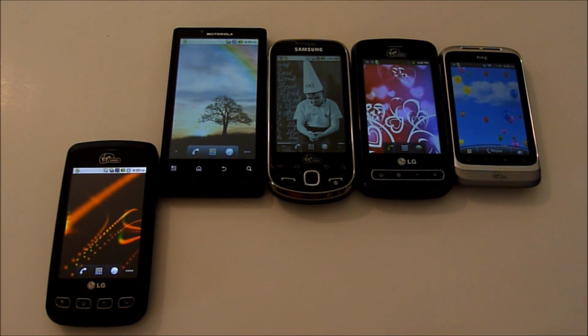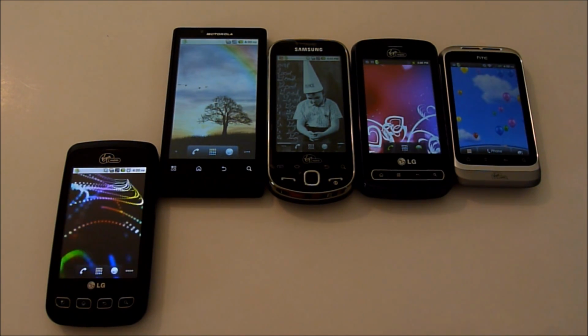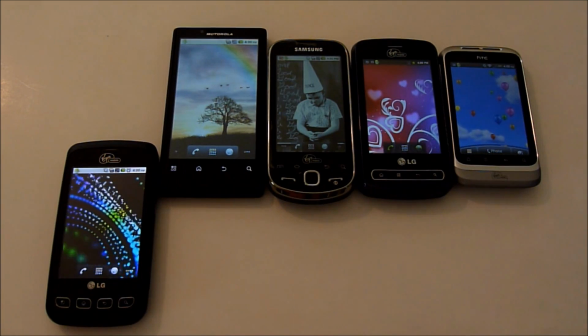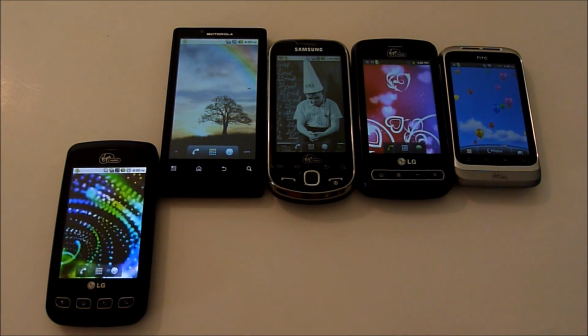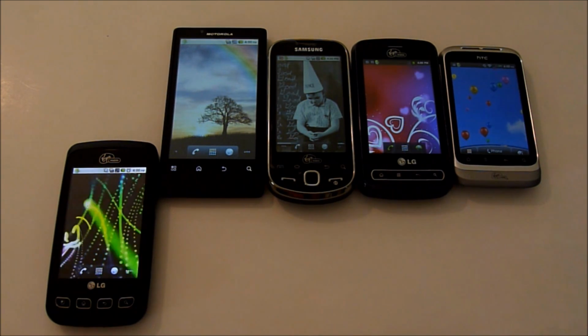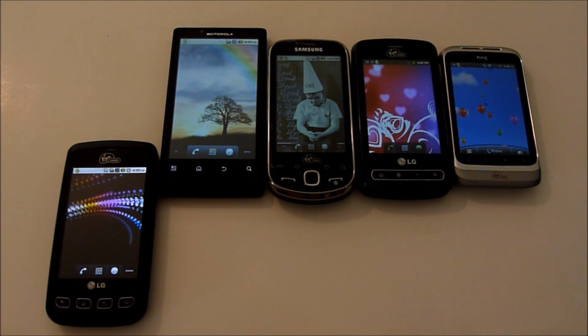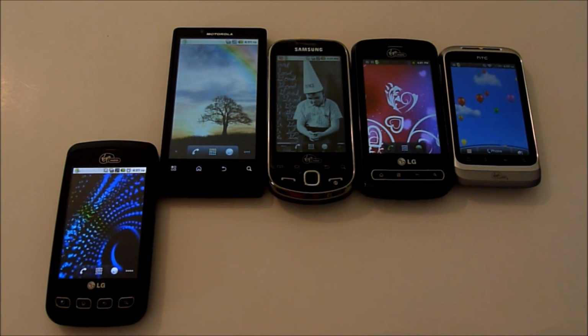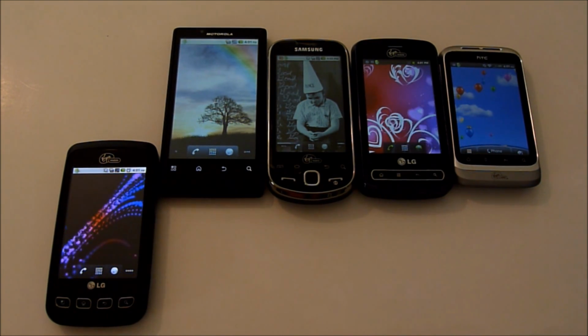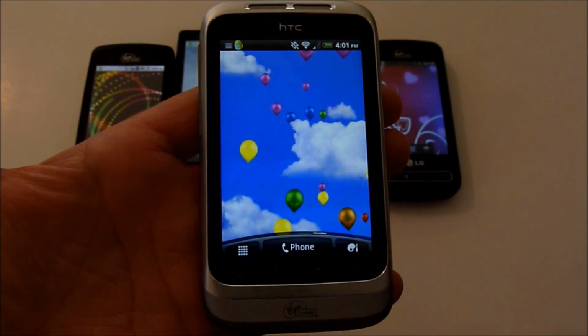This was what Virgin Mobile did to try to stop the hotspotting that was so easily done with the first release of it. It has a 600 MHz CPU, Adreno 200 graphics, 512 megabytes of RAM, 140 megabytes available ROM, 3G, Wi-Fi B, G, Bluetooth 2.1, proximity sensor, accelerometer, and compass.